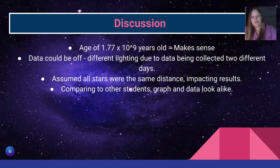When comparing my HR diagram and my results to other students and peers, the graphs and data do look alike. So I don't believe that our collecting data over 2 days could have skewed it that much.